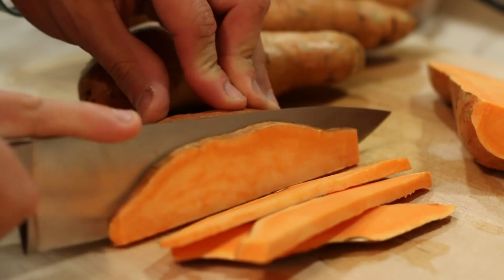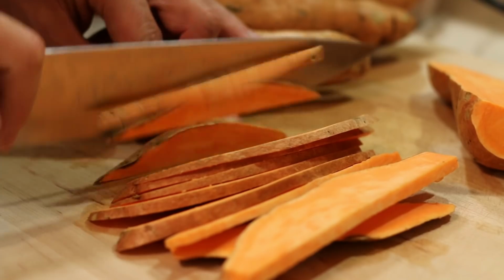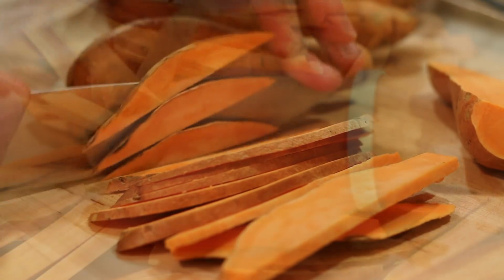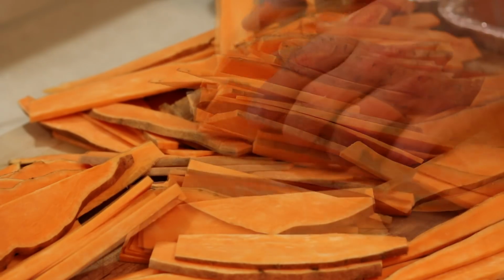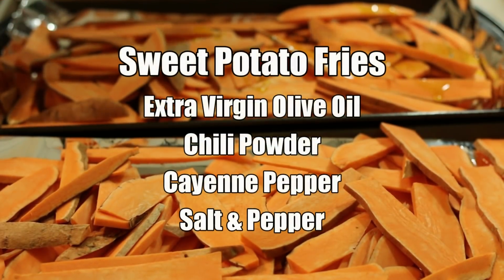If you cut them too thick, it's not like they're gonna taste bad, but they're not gonna be able to crisp up because other pieces are gonna be cut more thin. So if you can cut them all about the same size, which I know is very difficult because I do it often and I don't ever get it perfect. So yeah, just do your best. When you cut them thin, like I said, it's going to help.